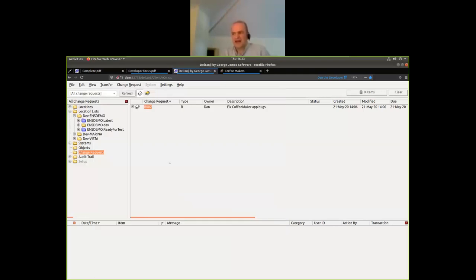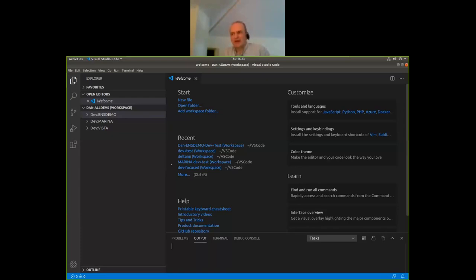Of course, Dan spends most of his life working in an actual development environment, working on code. So at this point, I'm going to switch over to Visual Studio Code. And Dan is using VS Code with a couple of extensions plugged into it, a couple of extensions from George James Software. One called Serenji, which allows code editing and debugging directly into your IRIS environments. And the other extension, Deltanji, integrates VS Code with the Deltanji environment.